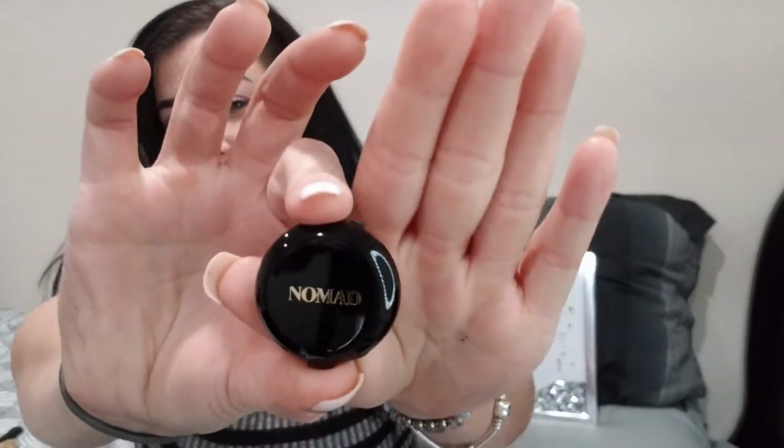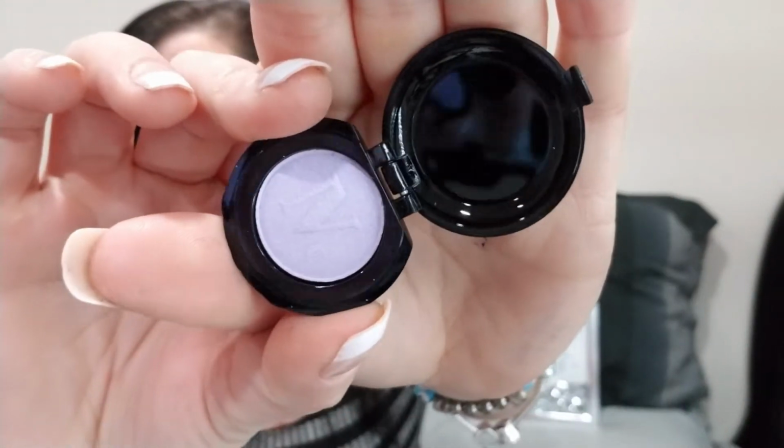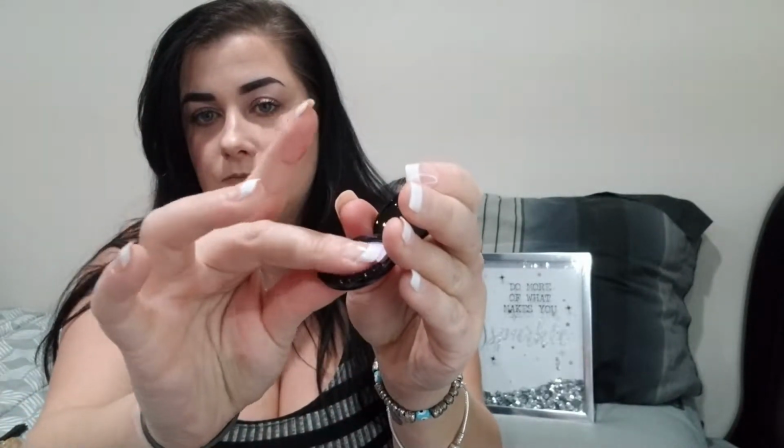Nomad Around the World. It is a light infusion powder, buttery, super blendable holographic illuminator, and dual chrome glow. It's a cute little compact, adorable. Look at that. Let's see. Ooh, it is very buttery. Pretty. Might be a little too dark for me, but we could always use it as an eyeshadow.